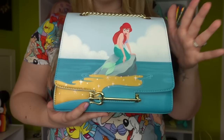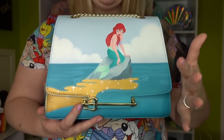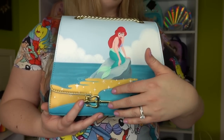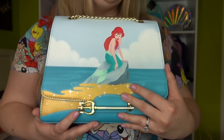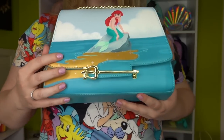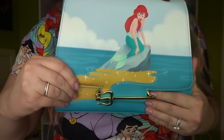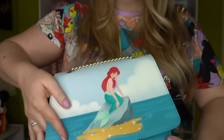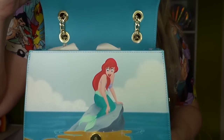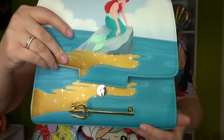This bag is the crossbody bag that goes with that last bag that I showed you. This is the, what did they call it? Triton's gift, I think is what this one was called, where he's gifting her the legs. Anyway, so the trident is on the front, which is super cool. And then you can lift up the flap. So she looks very surprised and excited, also very surprised and excited. So that image continues on the inside, which is really neat.